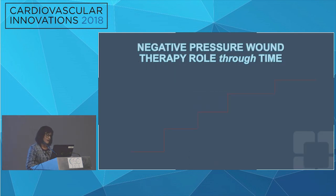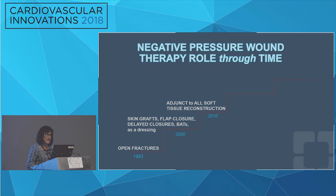If we just take a second and look at the progression and evolution of negative pressure wound therapy, it was first described by a German traumatologist in 1993. Then it moved into basically all usage with wound care: skin grafts, flaps, delayed closures, and bioengineered advanced tissue products. In 2010, it becomes part of the paradigm, the ladder for skin application, with the plastic surgery group. And in the Cochrane review, they look at 5 studies with over 600 patients, 2 of which focused on diabetic foot wounds, and see some preliminary evidence that it does heal wounds more quickly.